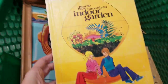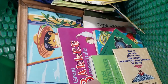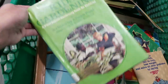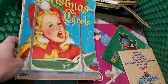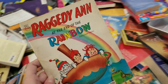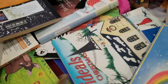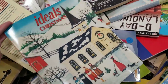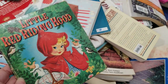Here's just a few that I added to my cart. I always grab old gardening books. These were really sweet ones geared towards children. But I keep most of these, any vintage gardening or herb related. I like to grab also anything with old Christmas, because I can use that in my crafting, or if it's in good shape, resell it. I did grab this old Ideals Christmas magazine, and I did grab that really cute Raggedy Ann rainbow book that you saw just before that.